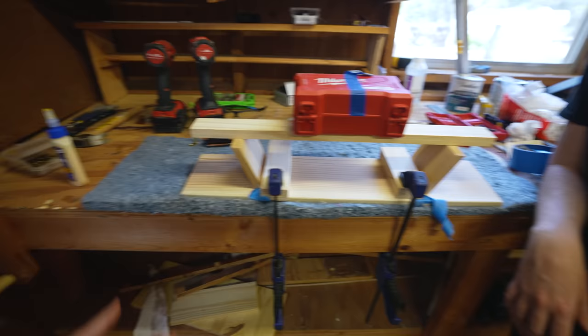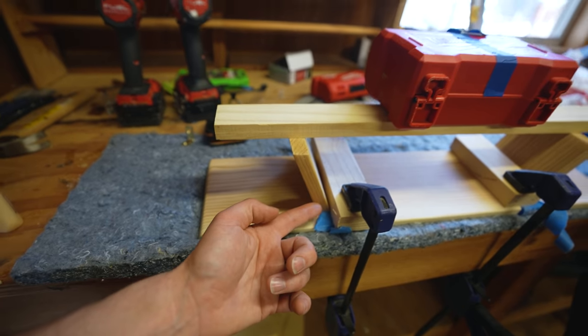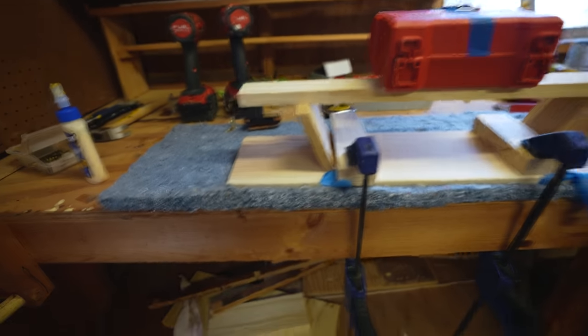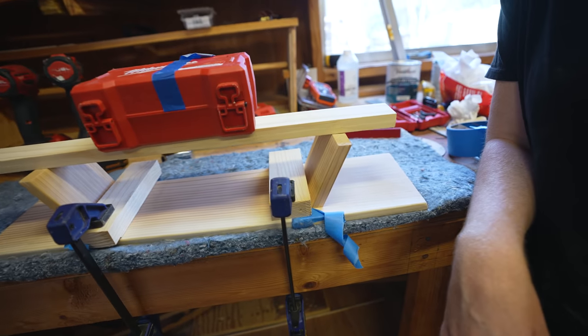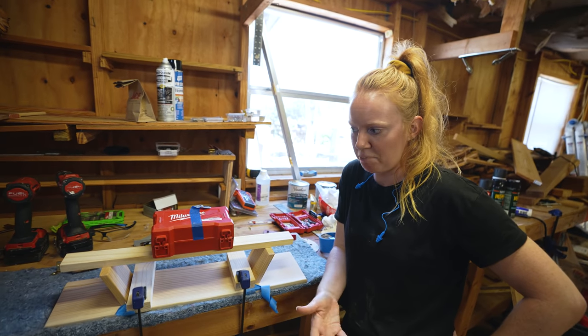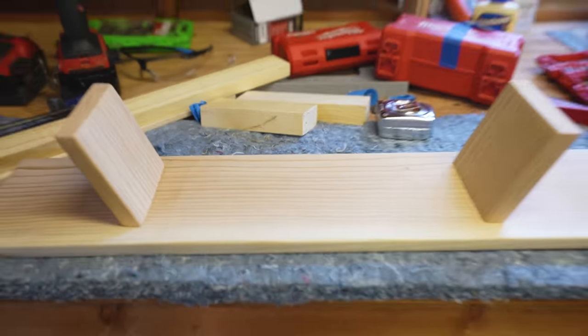Check that out. But we really wanted to just glue this in place. We didn't want to use any screws, but it was kind of hard to do it without it just always falling over. So this is what we came up with. I think it's pretty decent. Working. We'll see, but you know, it's staying upright and that's what matters.